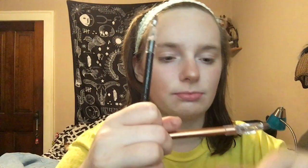So I'm gonna quickly dot some on my hand, tap them in, and see which one works. Uh-oh, wait a second. So I don't have freckles on my face, but I have freckles all over my, can you see? Okay, well you have to believe me, I have freckles on my hand. Oh, the black doesn't show up, so I think we found a winner.